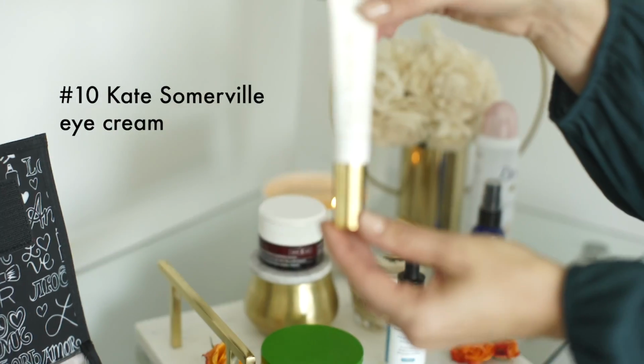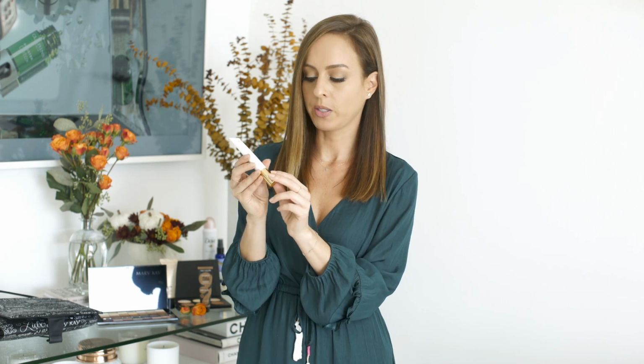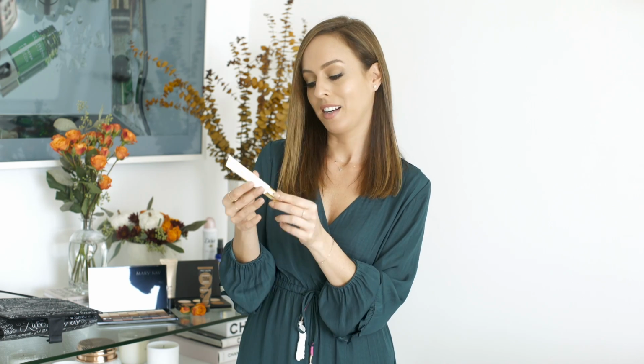Product 10 is the eye cream that I've been using every night. When I entered my 30s, I was told you really need to use retinol, and I don't like to use the really concentrated amount because it's too harsh on my skin. So Kate Somerville makes really great retinol products. One that I've been using is their retinol firming eye cream. So I only use it at night, just dab it over here, and it helps prevent crow's feet because who doesn't want that? I need another one of these too.